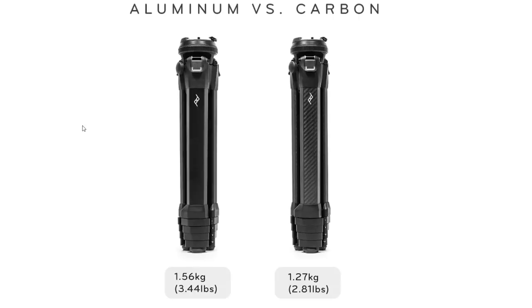So the best part is there are two options. There's the aluminum one, which I have here. That's 3.44 pounds. It's not that heavy. This one is going to cost $349.95. But it's $289 during the Kickstarter, so you do save a little bit over $50 for it if you back them. Carbon fiber, they also have that one available too. That one is really lightweight. It's 2.81 pounds. Super, super lightweight.